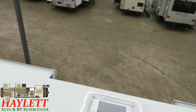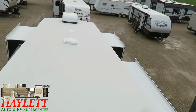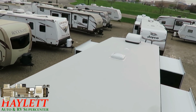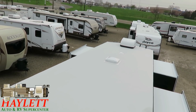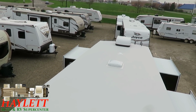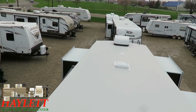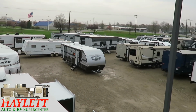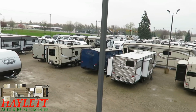So if you have a really hot sun destination in mind, or frankly, if you do plan to do full-time seasonal use or something like that and it's going to get pretty darn cold, this is a brand of camper that is suited to work that way. It's one of the benefits of a Cougar. There's all kinds of different benefits to all kinds of different RVs out here.